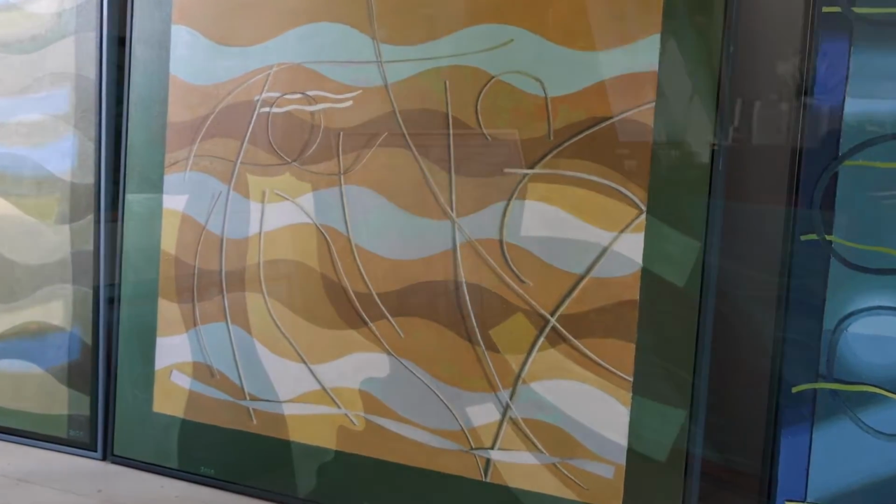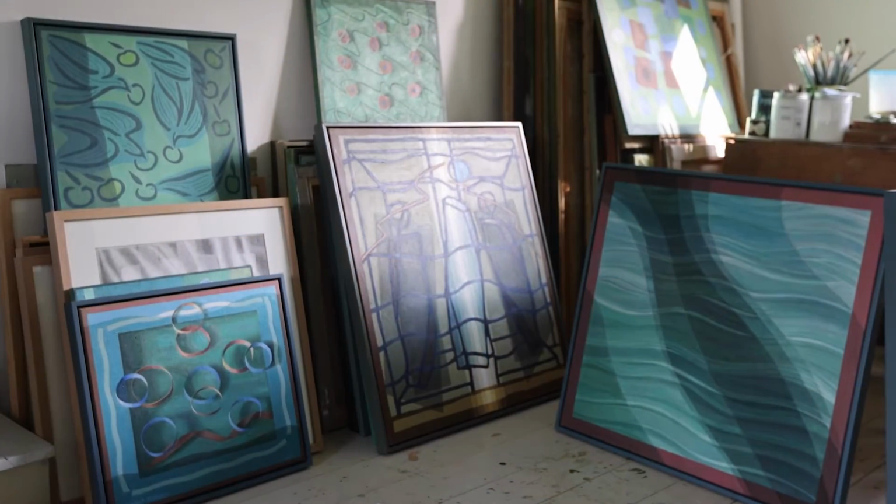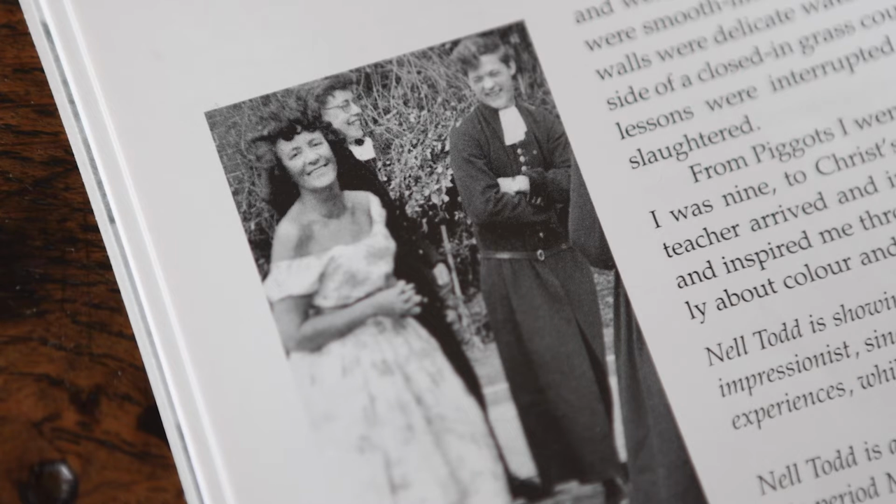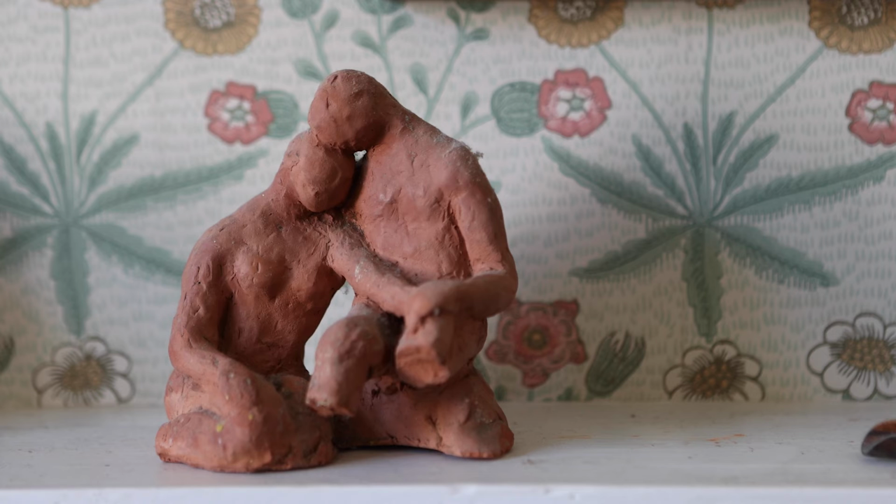And it all began at Christ's Hospital School in Sussex with an inspirational teacher. Nell Todd was to me, she saved my life in a sense. She arrived at the school, I'd been there about 2 years, and it was like a breath of fresh air. She somehow recognized something in what I was doing. I didn't know what it was that I was doing.